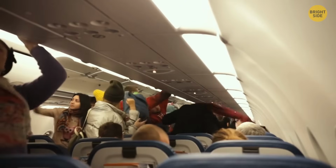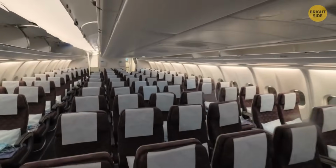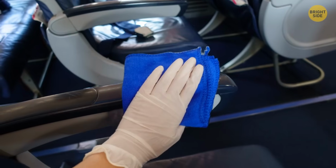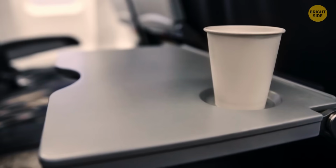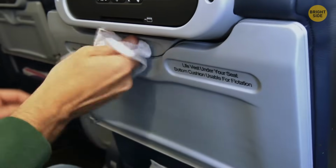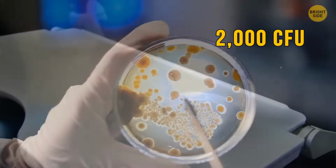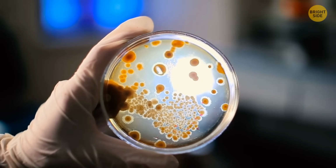All of this trash is taken out before the next flight, but they're rarely ever deeply cleaned. It's all dependent on the airline itself as to how often they'll really clean the plane and wipe everything down properly. The plastic tray tables where we eat and place our things are one of, if not the, dirtiest parts of any airplane. These seatback tray tables that we use can have over 2,000 CFUs, colony-forming units of bacteria, per square inch living on their surface.